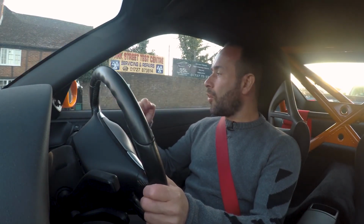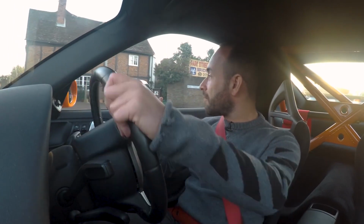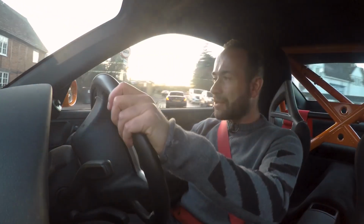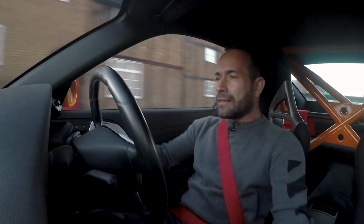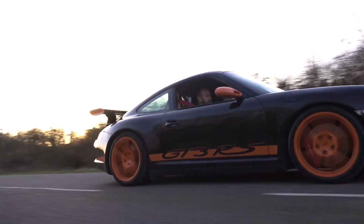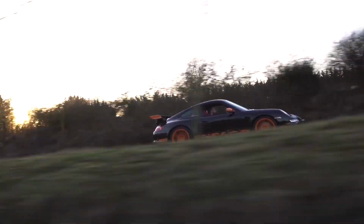The GT4, although it has a 4 litre flat six engine, the new one doesn't sound great. And that's one of the biggest drawbacks of the GT4, for me. This sounds great. It has a really great flat six engine that sounds phenomenal. So what is the difference between the GT4 and this?